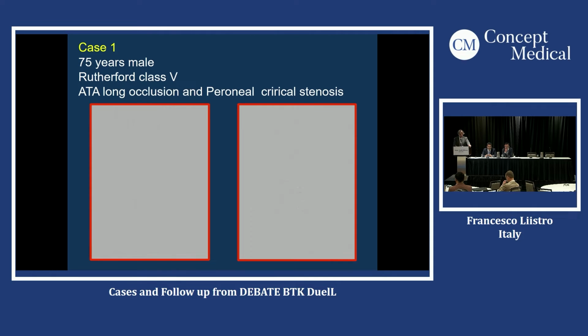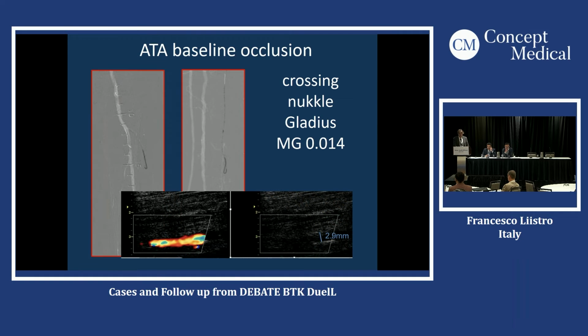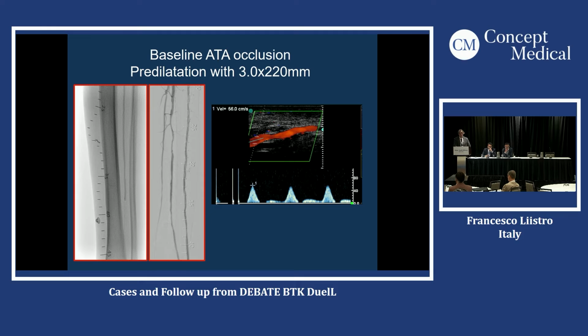This is a very long anterotibial occlusion with a very good reperfusion distally, so the vessel distally is really nice. And we advance, as you can see, the wire in a knuckle way, so this is a subintimal recanalization. We check the measure, it's a 2.9 in the distality. You see the wire advance in a knuckle fashion.